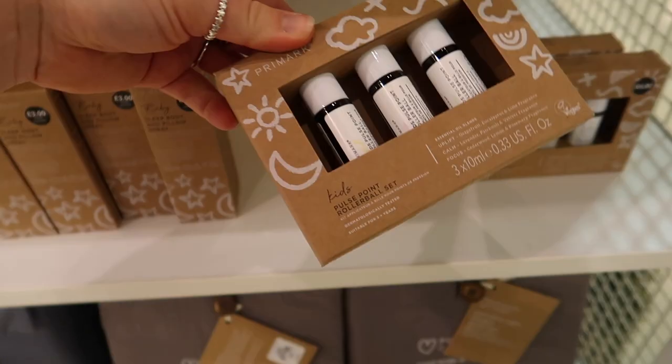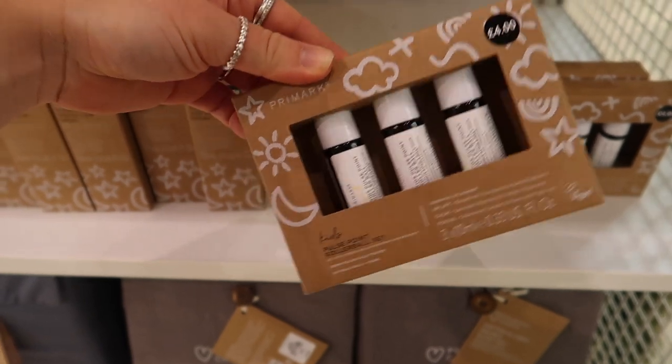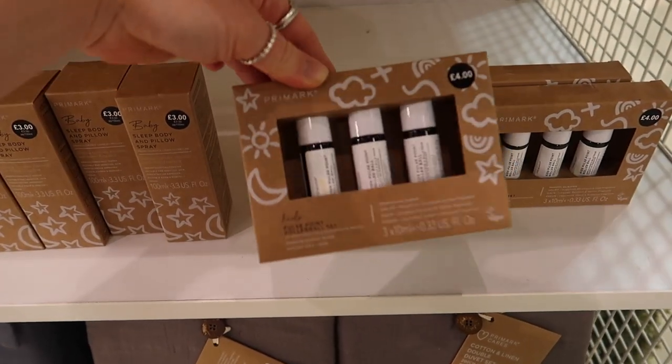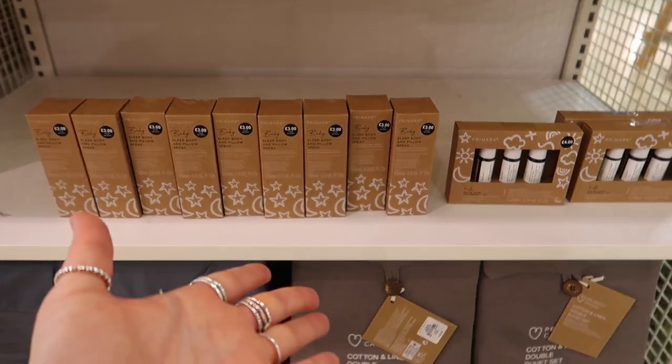And then they've also got these, which are the kids pulse point rollerball set. I'm really not too sure what kids are using pulse point essential oils, but if you want your kid to, Primark have even got it covered now.